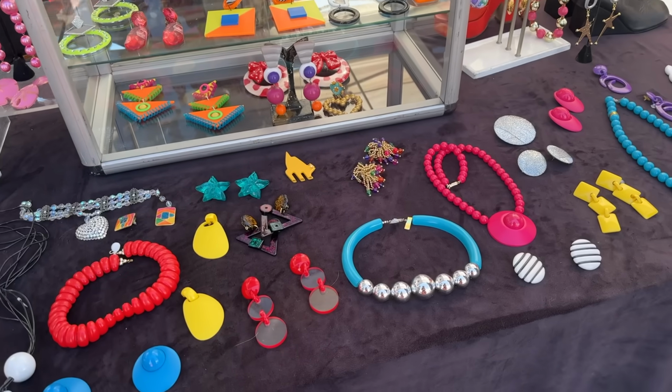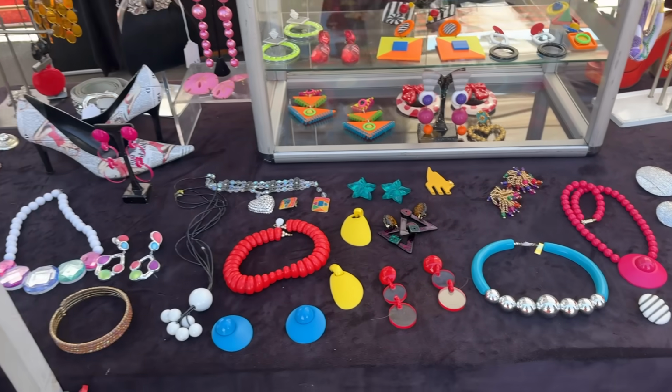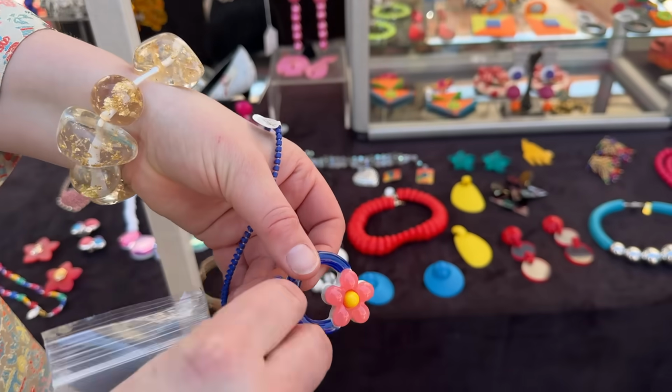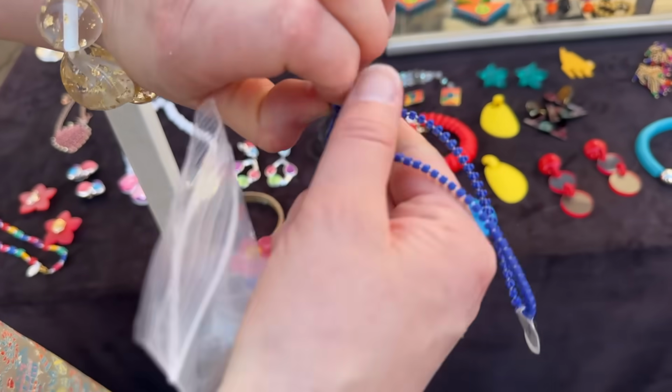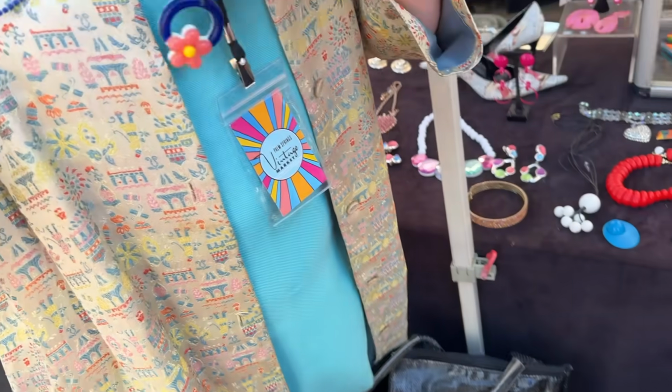This is so your style. Oh, that's so fun. With the flowers. That's beautiful. Watch. No way it's a zipper. No way. That is insane. That's hilarious. So I can make it long. That is so cute.